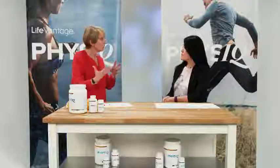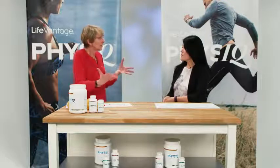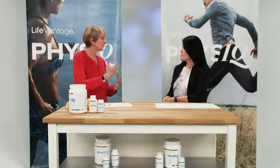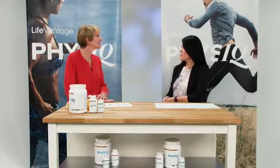The second thing is I put folic acid and B12 specifically for our customers who are of childbearing age. And finally, I added B6 because B6 is very important for amino acid metabolism. And when you start paying attention to your weight, you tend to eat a little bit more protein. So I wanted to make sure there was plenty of B6, which is important for amino acid metabolism and protein metabolism.